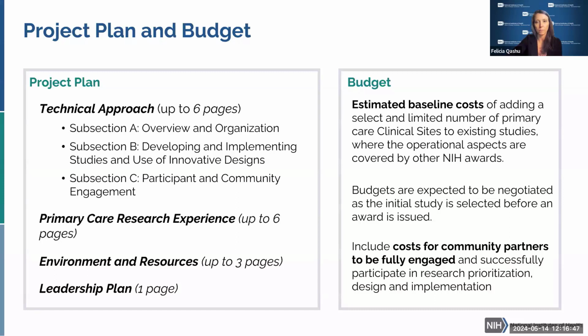Budgets are expected to be negotiated as the initial study is selected before an award is issued. Include costs for community partners to be fully engaged and successfully participate in research prioritization, design, and implementation. The technical approach should also identify areas of research that the Network Research Hub would like to pursue if successful in the first year with implementing expansion of an initial existing NIH study.